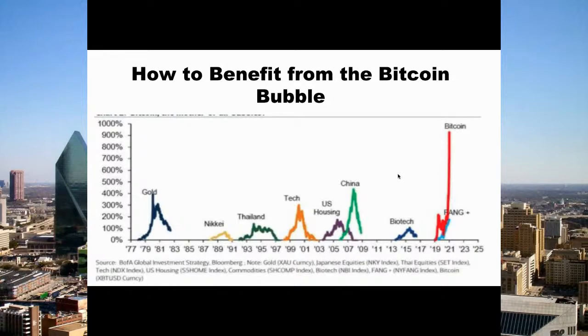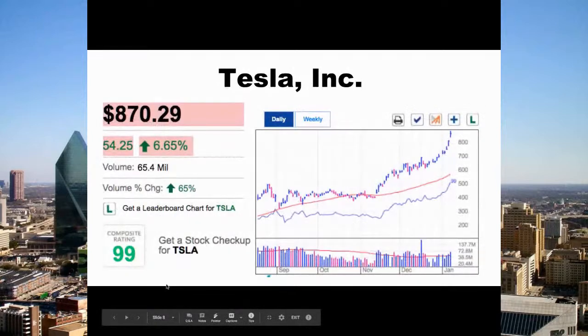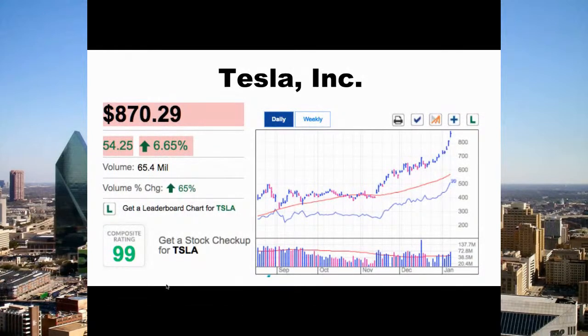Well, as money continues to flow into Bitcoin, by investing in things like the GBTC and pushing that stop loss up, eventually it's going to pull back, and hopefully we'll capture some of that profit. So I just thought these were sort of interesting charts to show you the history of bubbles.